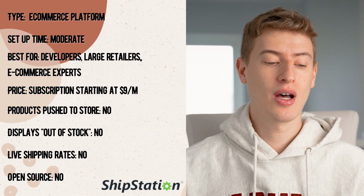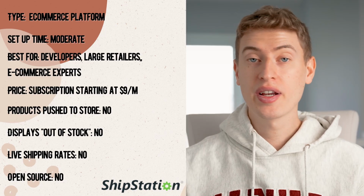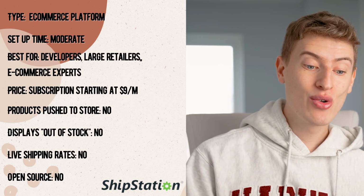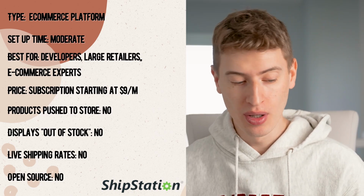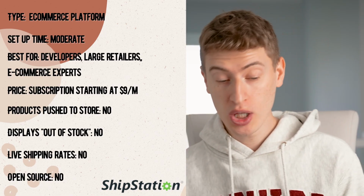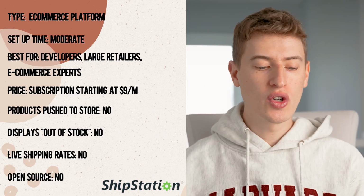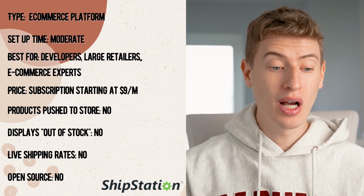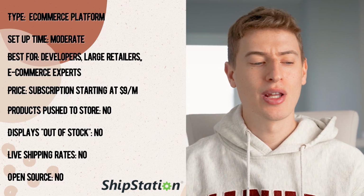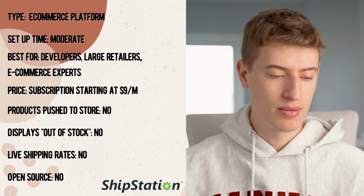Now, in order to set this up, step 1 would be registering to set up your ShipStation account, then connect your e-commerce store to your ShipStation account, then integrate your ShipStation account with Printful. Quite a few steps here, and then orders in your ShipStation account will be synced with Printful and then automatically fulfilled on Printful. So quite a few different things you got to connect here, but once you get that all set up, it does make sense. And again, like we said, it's for developers, large retailers, and e-commerce experts. So not really beginners or people who aren't in this big time.